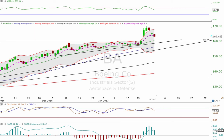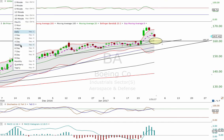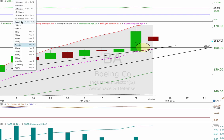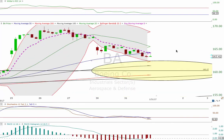So it's going to have some support in this area, and then look for a bounce depending on how we close. Use your weekly to determine if it's a hold or not to the downside continuation. But we do have that upper gap too on the daily that we've got to watch out for, and we will go get that in due time.